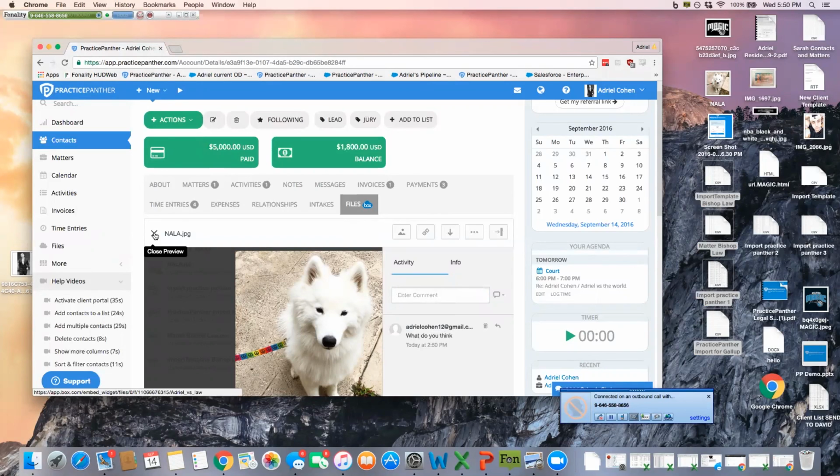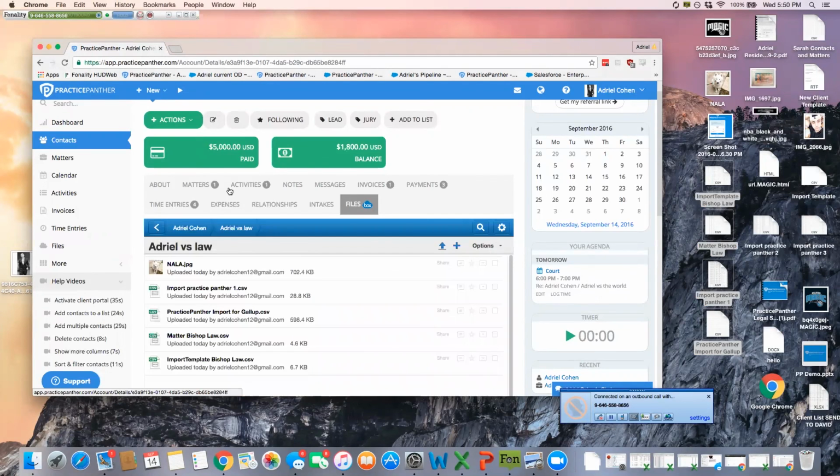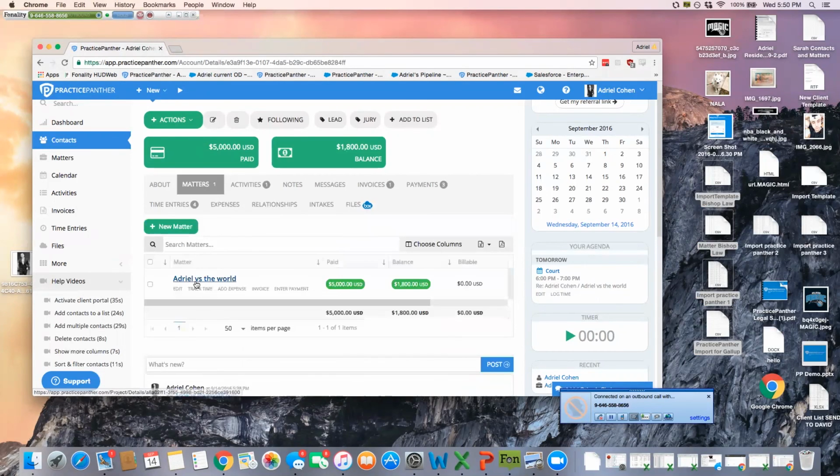Great. And then this works the same in the matters as well, right? I'm sorry, what was that question again? Right now we're under a contact, but can you do the same thing within a matter? Of course, yes. You can go anywhere on the software. Everybody's going to have their own files tab.